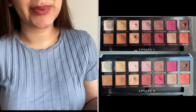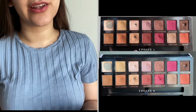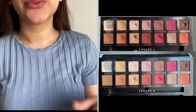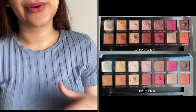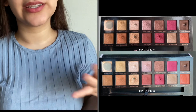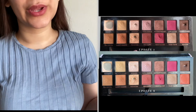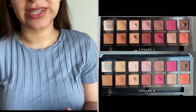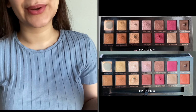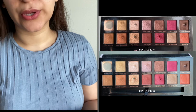I hope I'm going to expand the pan, but my goal for this year is just to hit pan on as many shades as I can in this palette, just because I don't really use a lot of eyeshadow. I'm very light-handed when I do use eyeshadow, and I just typically go for 1 or 2 shades and just blow it out on my eyes and call it a day with some mascara. So I don't do very intricate or hard looks, so that's why I don't really go through a lot of eyeshadow that fast. But yeah, that is besides the point.